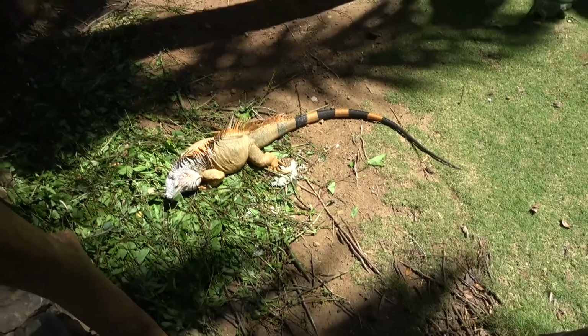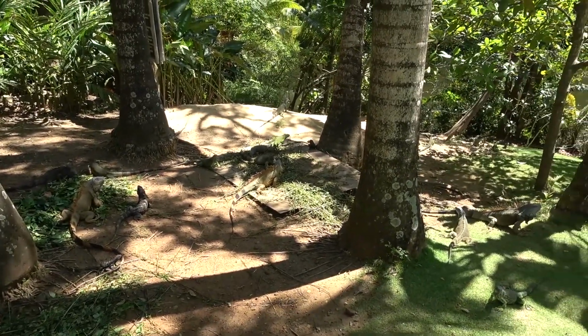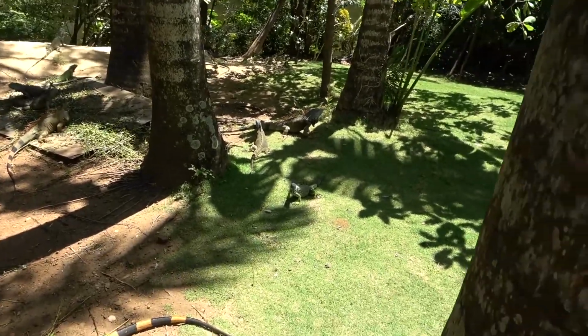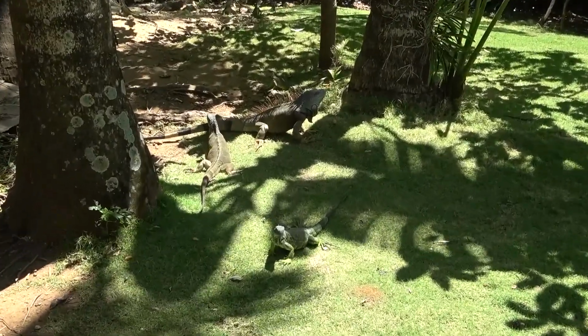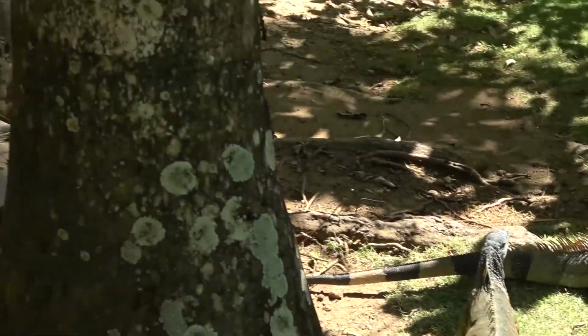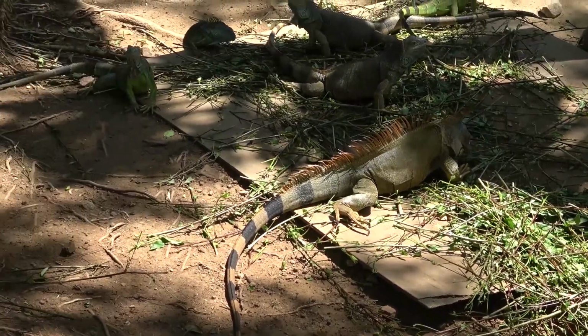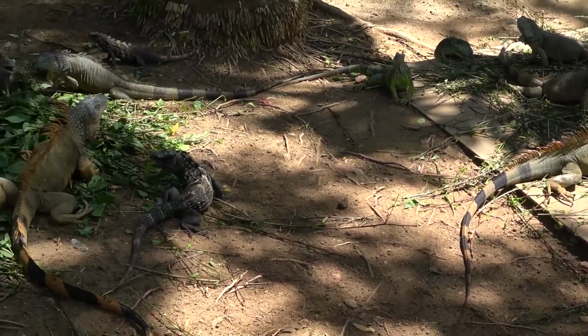The iguanas they have on the island can grow up to 6 feet long, and the female can have 60 eggs a year. The ones you see the color of orange, they're the male. The ones you see the color of green, they're the female. And the iguanas are considered a delicacy on the island. Anyone you guys know what iguana tastes like? Chicken. Tastes like chicken.